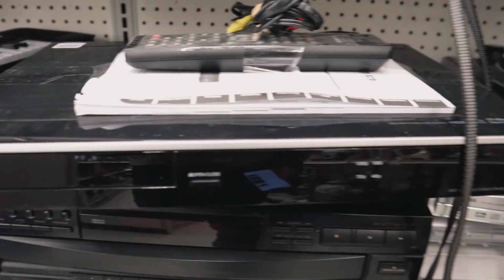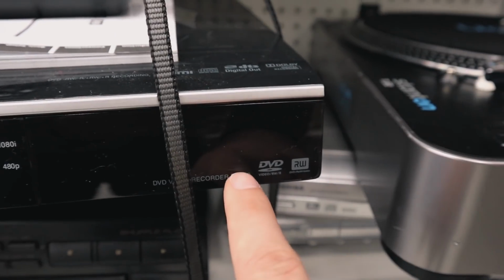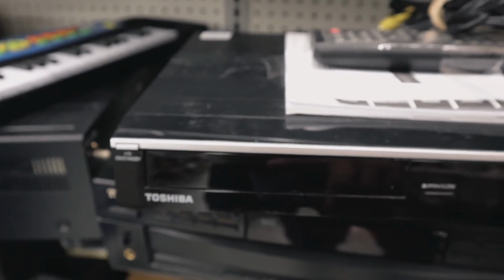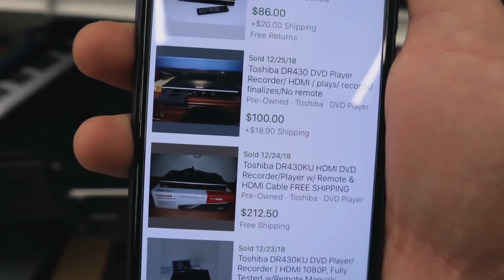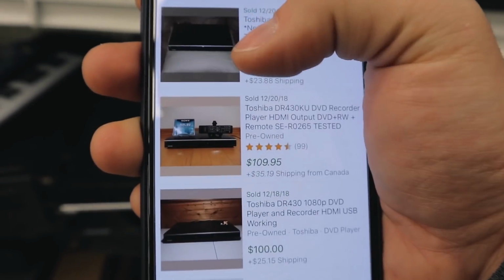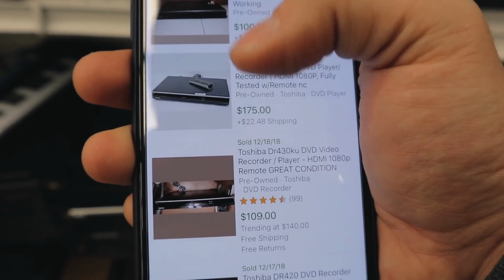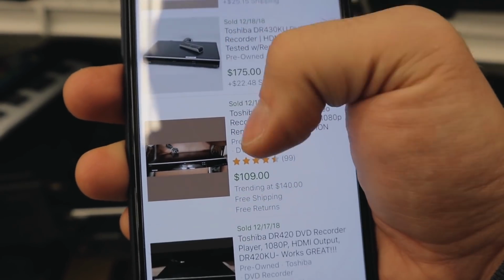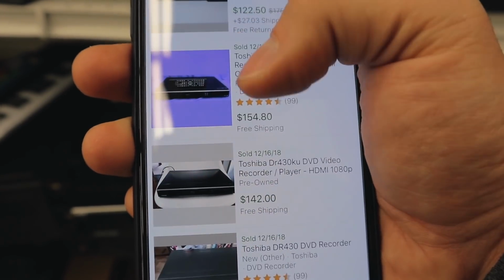All right, so check this out. Standard, fancy looking DVD player. All you do, guys, like this is as simple as it needs to be. Model number is right there. Toshiba model number. Plug it into your eBay app and you can see what these have been selling for. So this has been selling in good condition for over $100. Look, that one went for $175 plus 22 shipping. So I safely put this at least $125.